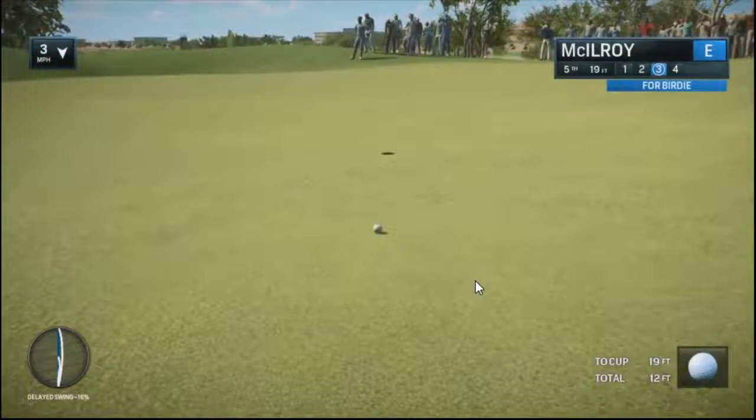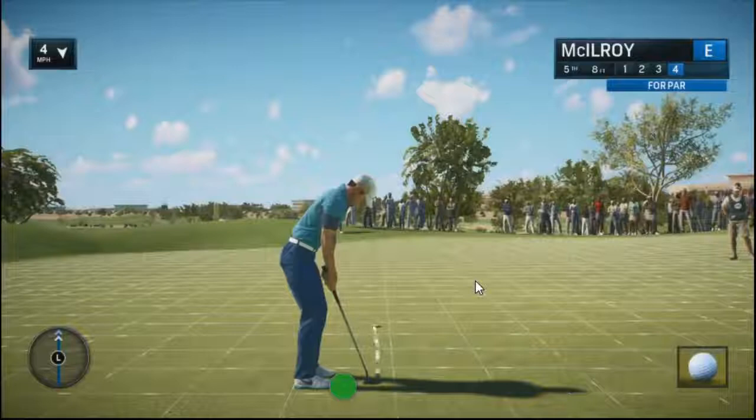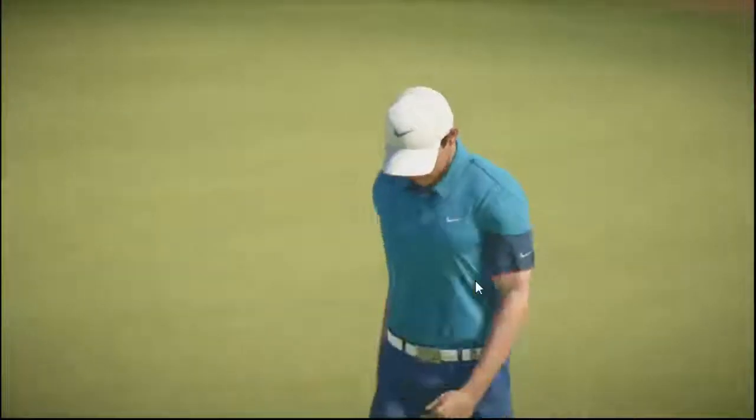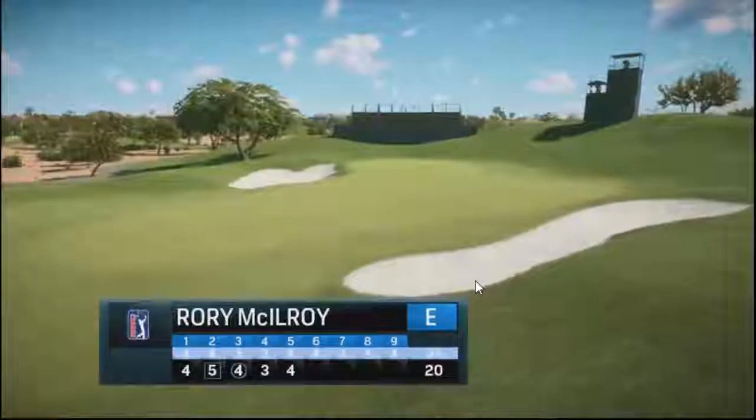Not quite enough on that one. A couple of feet short. Yeah, hopefully he taps it in. Not his best, but it's just two putts. Par for McIlroy. Just waiting for that moment when he hits that accelerator and pulls away.